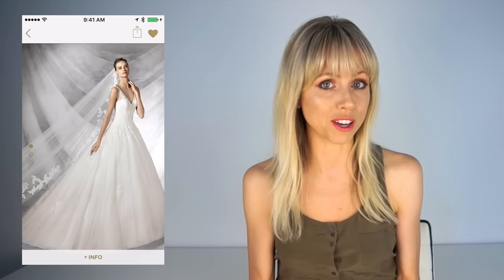And obviously when you're thinking about what kind of gown you want, you're gonna think about where you're gonna actually be getting married. In our case, it's gonna be on the beach. This should play an important role, but at the same time, your dress is your dress. So if you wanna be a princess on the beach, you go ahead and do that.